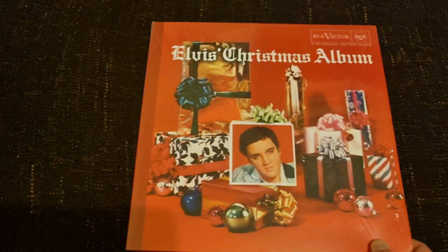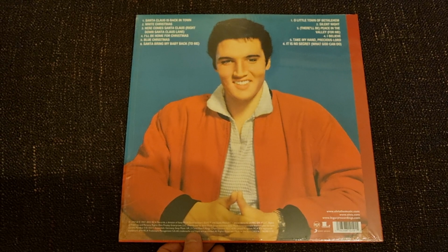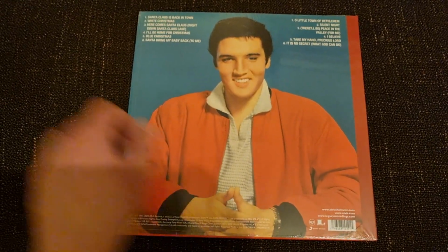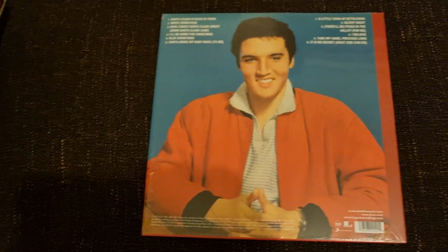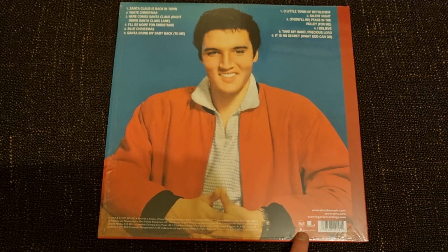The next is exactly the same album, but the reissue for this year, 2023. So again, Elvis's Christmas album. On the back, exactly the same as the previous one, with the track listing at the top. So that's the 2023 on the RCA Legacy label.